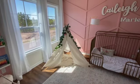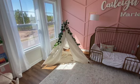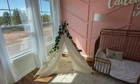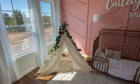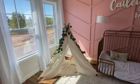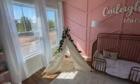This was an inspiration that I got from Pinterest, and it is this cute teepee. I added the garland on it to fit the whimsical theme for the Enchanted cottage in the woods, and as soon as I added the greenery to it, it just popped. It just made the teepee come to life. It was just such a great and inexpensive addition to it.